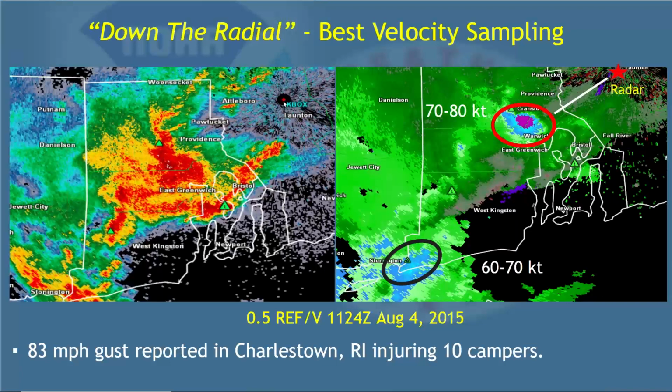Notice the radar here off to the right. It's pointing pretty much straight down at the storm, and the storm is moving to the northeast toward the Taunton radar. So these winds that you're seeing are going to be very accurate. Near Cranston and Warwick, we had 70 to 80 knots of wind, which is over 80 miles per hour.